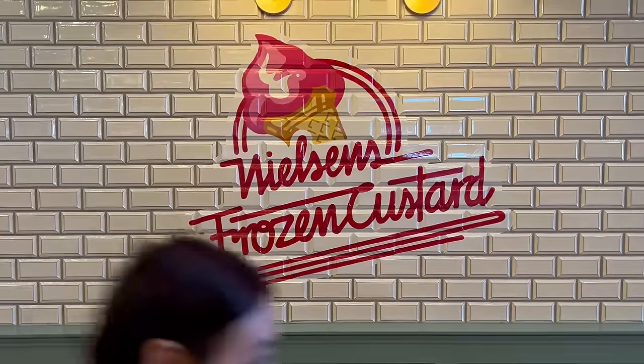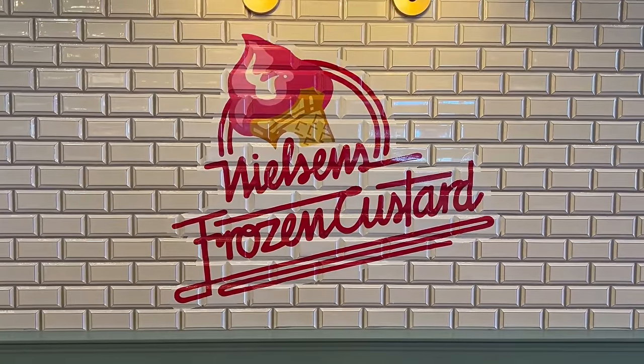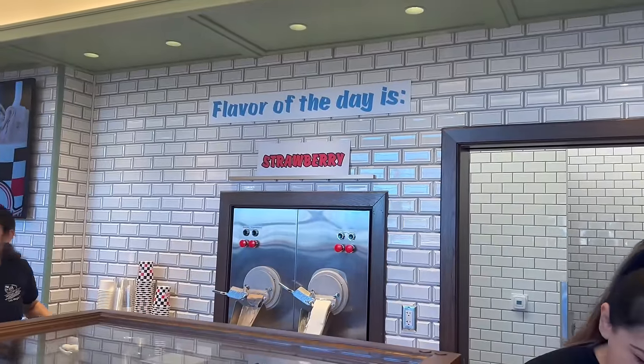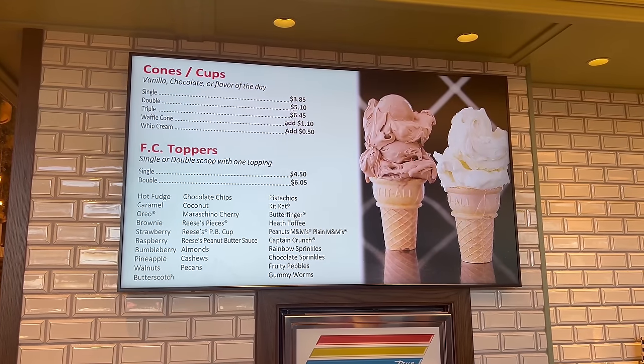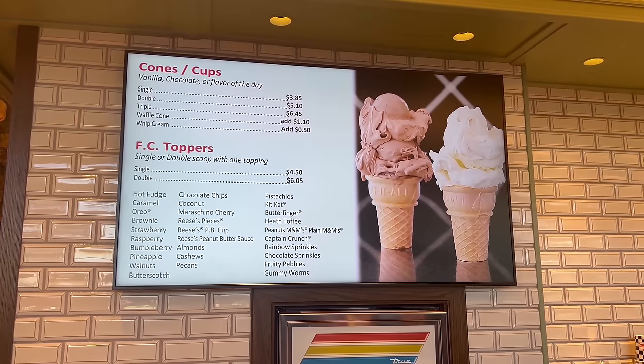Alright everyone, so before I head back to work, I'm going in on some Nielsen's frozen custard. Now you can think of custard as a much more thick ice cream. It's made fresh daily at Nielsen's. I used to go to the one over at the Red Rock pretty often, so I'm super excited that another one is open here at the Durango.